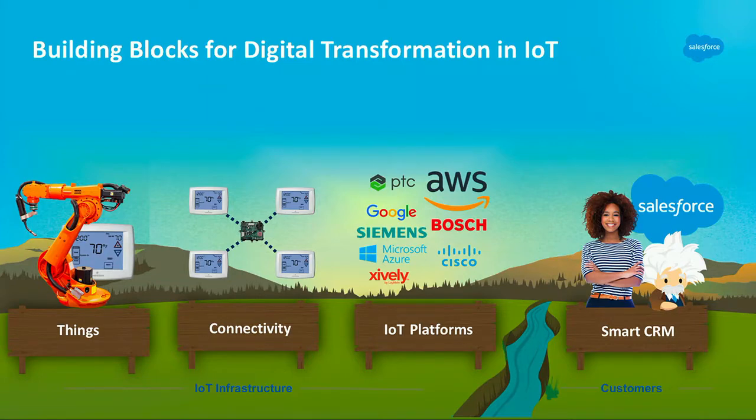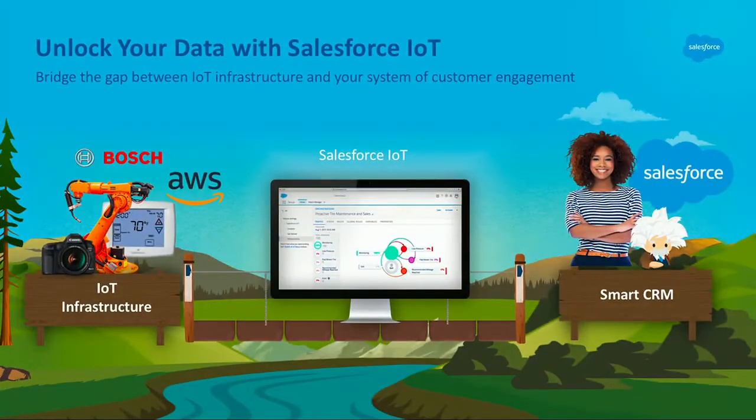And then you have Salesforce with our smart CRM. We take that data from your IoT platform, and we enable that with your applications that you build within Salesforce. So with Salesforce IoT, we bridge the gap between the data coming from your IoT infrastructure into your Salesforce applications. Now you can have a better opportunity to increase your sales, build out new applications, new services, and discover new lines of revenue for your business.